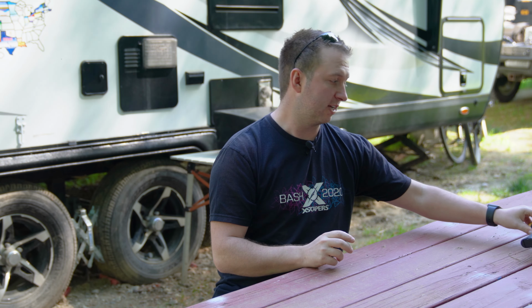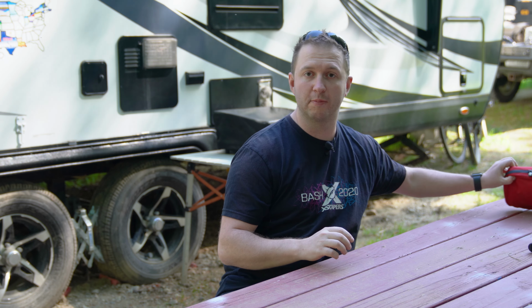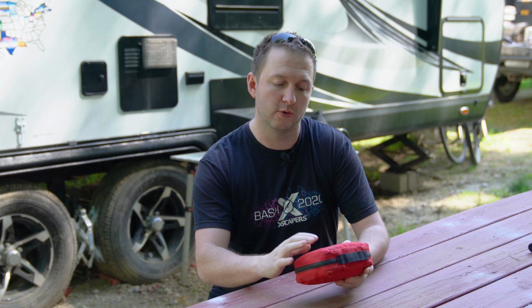So next up on our list is something that a few people actually commented as being an essential RV accessory. And to be honest, there's a strong case to be made for that. That is a first aid kit. We have this compact first aid kit that we keep in the truck, and that way whenever we go out for a hike, we can easily just grab it and take it with us.